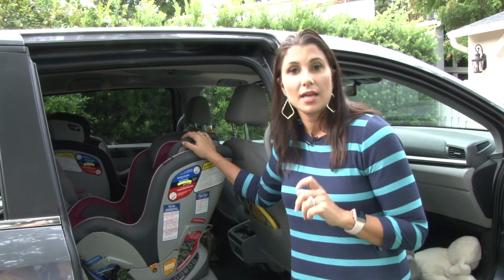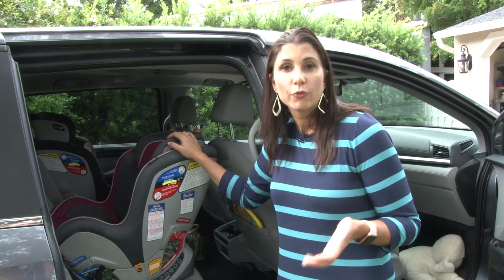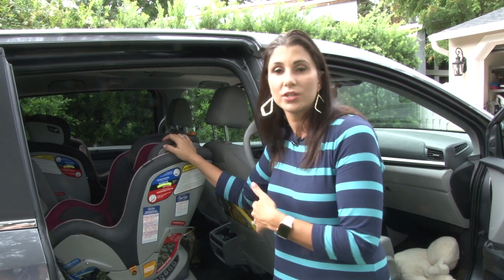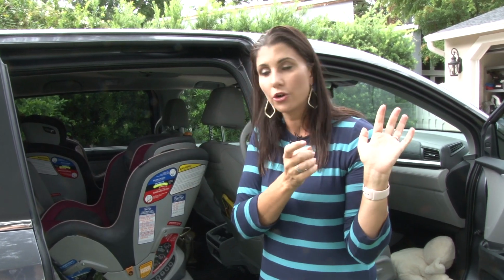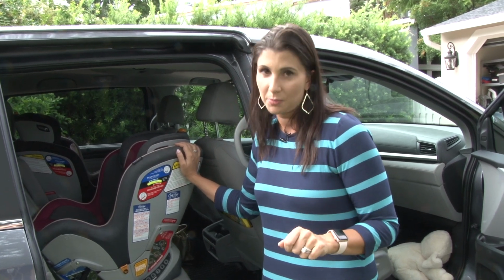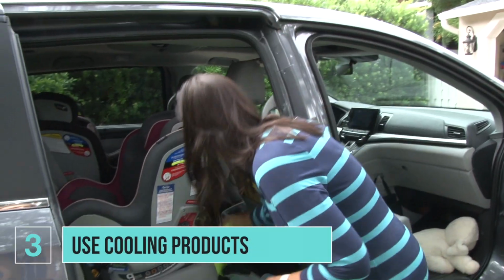One idea is to take a spray bottle. You can just pick up a spray bottle at the dollar store, and before your kids get in, spray their head, spray them down a little bit to cool them off. And then once they get in, with the combination of the release of the hot air out of the car and turning the air vents on, it will actually help them to sweat and cool down a little bit. So that's an easy tip. Just remember that once you have that spray bottle, make sure that you secure it, because that can be a projectile as well.